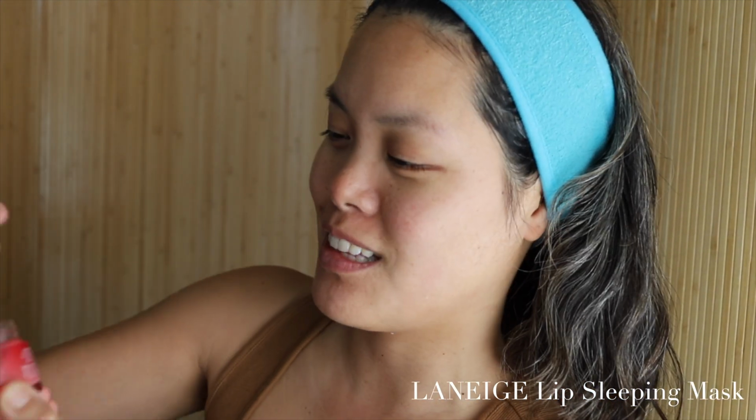Next thing is this right here. This is from LANEIGE. This is such a popular product. This is the lip sleeping mask. And then I always use a spatula like this. It's so funny because I do this like twice a day, once in the morning and once at night.